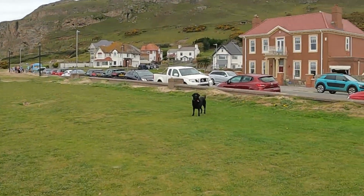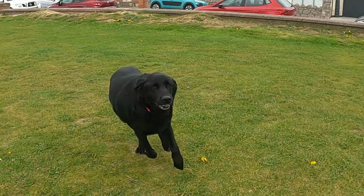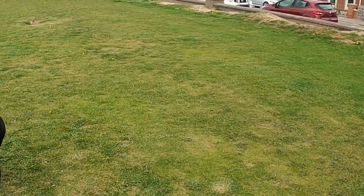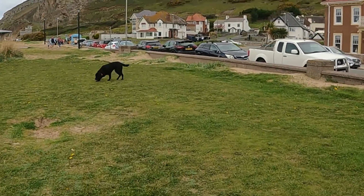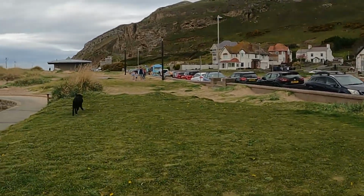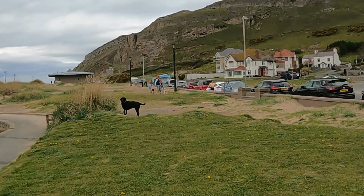There's Jessie girl. Come on. Good girl. Her hill walk yesterday was on the lead, so she's happy to be able to have a little run around, I think. Come here, love.